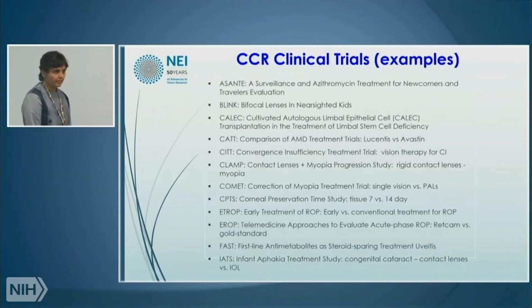Slide. CCR Clinical Trials. Examples. ASANTE, a surveillance and azithromycin treatment for newcomers and travelers evaluation. BLINK, bifocal lenses in nearsighted kids. CALEC, cultivated autologous limbal epithelial cell transplantation in the treatment of limbal stem cell deficiency. CATT, comparison of AMD treatment trials, Lucentis versus Avastin.